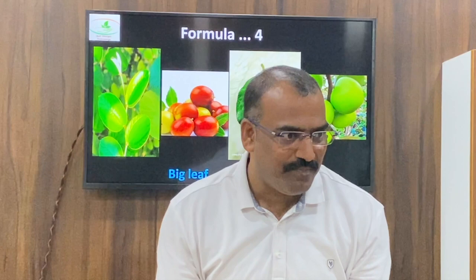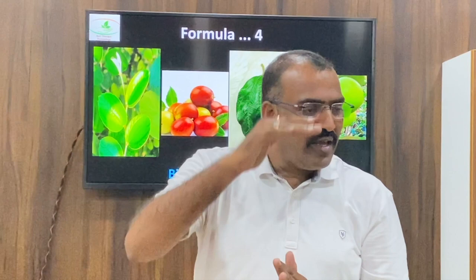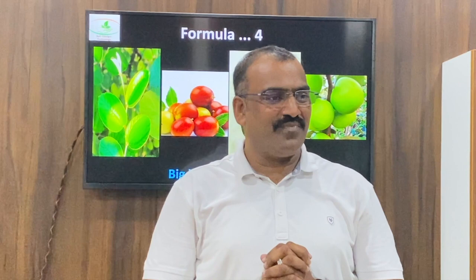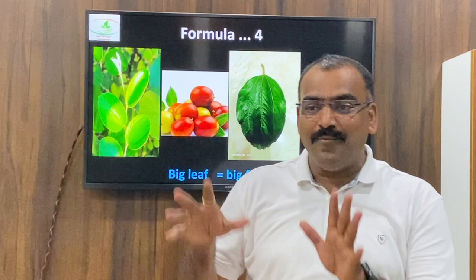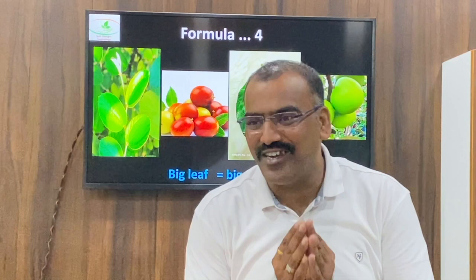See the tomato plant. In tomato plants, you can see the bigger leaves on the lower side of the plant, and as you go up toward the top of the plant, the leaf size keeps decreasing, and hence the fruit size also decreases toward the top. What is this indicating for us? This is indicating that the leaf size directly affects the fruit size, meaning the leaves are the production house and the fruits are only the storage, the godown.